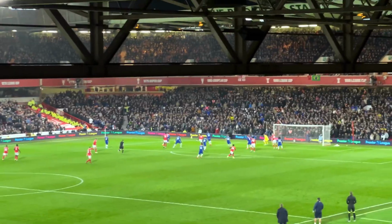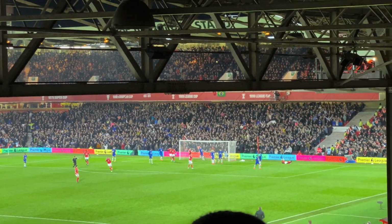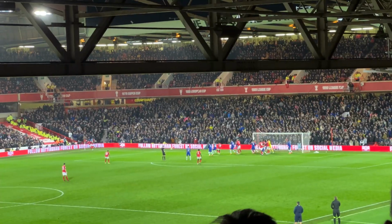Well in. Gibbs-White again. It's going to come to the back post. Oh! The City Ground's up for it now. Nottingham Forest have been fantastic this second half. We just need to keep it up. The goal is coming. Just got to keep prying away at Chelsea to see if they can score.